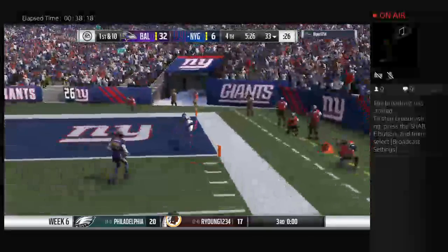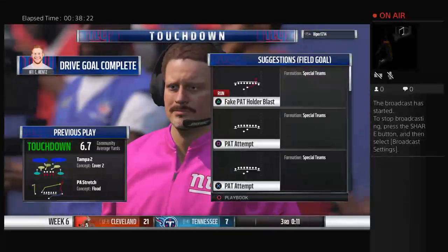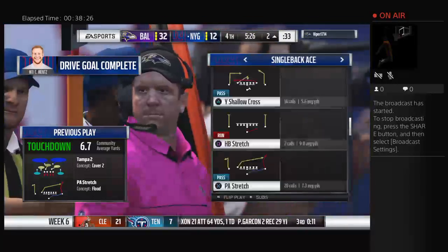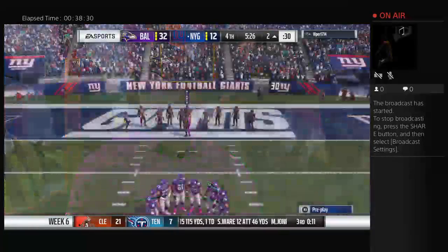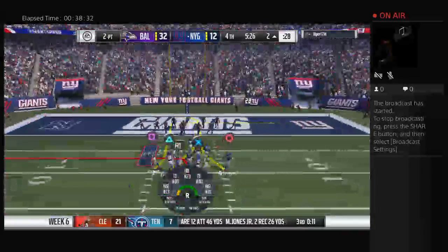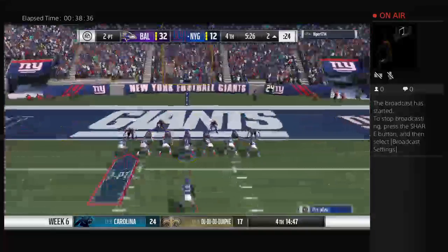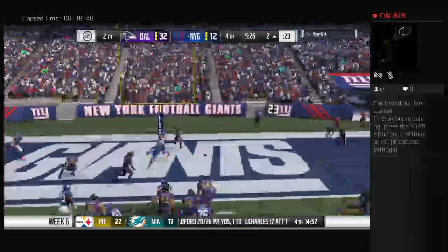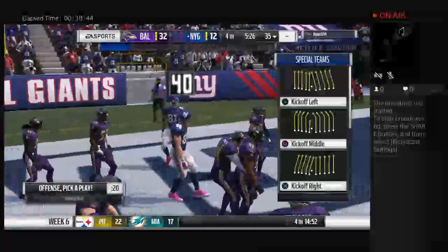Jordan Matthews all by himself. And all the way in. Touchdown, New York. Jordan Matthews, his 5th touchdown now on the year. And the Giants are able to draw a bit closer. Wentz going to look to throw. And no, it falls incomplete. So the 2-point conversion, no good.